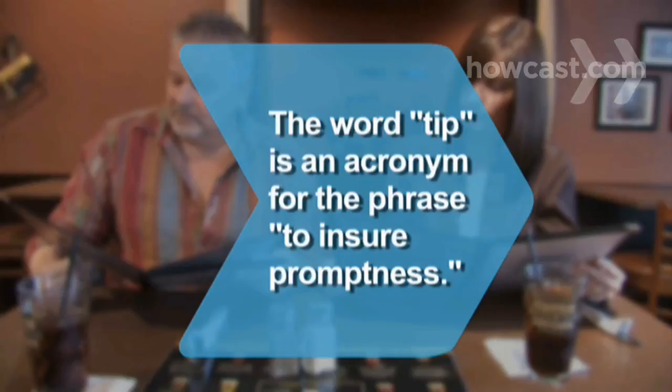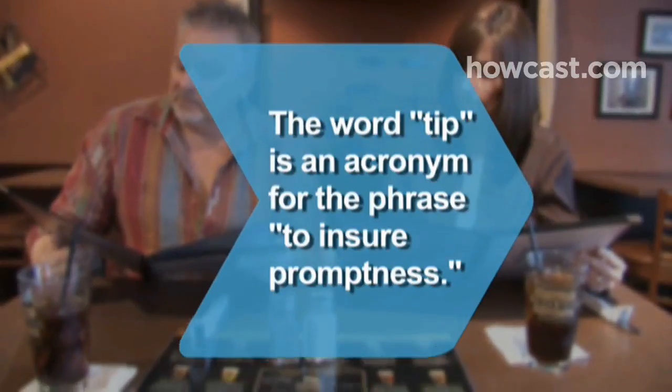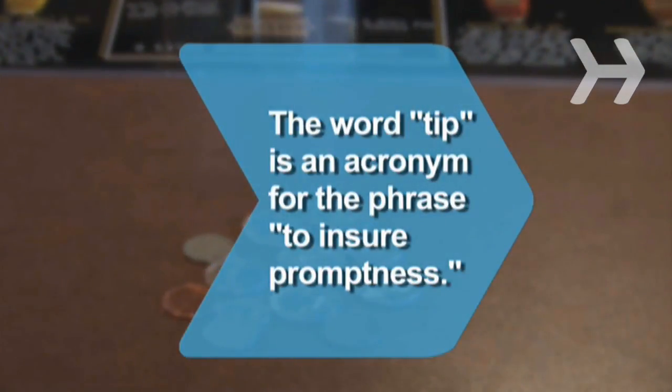Did you know? One theory on the origin of tipping is that the word tip is an acronym for the phrase to ensure promptness and comes from the 18th century practice of leaving a few coins on a restaurant table before placing an order.